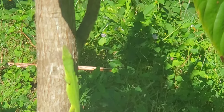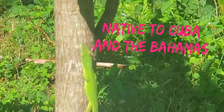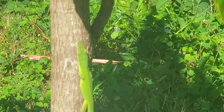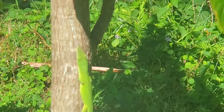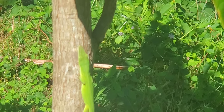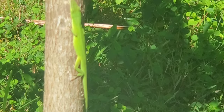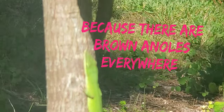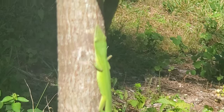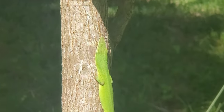I've seen the brown ones, and I believe the brown ones are from Africa, and they're very invasive. They probably eat their babies, but you rarely see a green anole. Let's see how close I can get. There, focus camera. He knows I'm here. There we go.